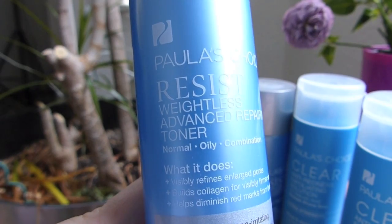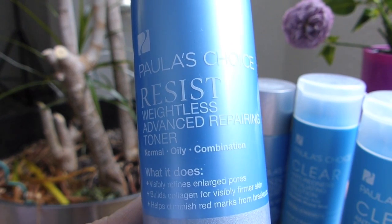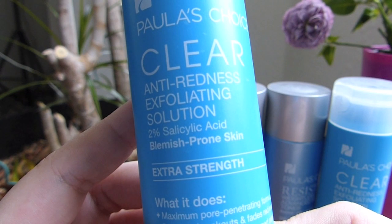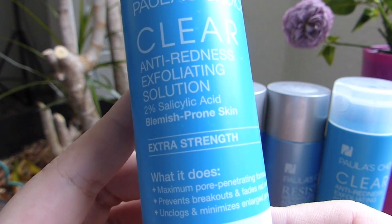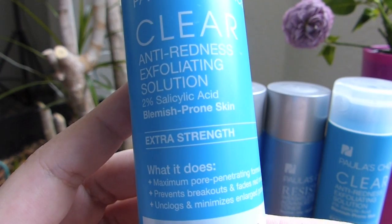All right, yeah, so it's definitely been 2 months since I've filmed an Empties because I have 2 of each of these Paula's Choice products. Holy crap. One of these is the Paula's Choice Resist Weightless Advanced Repairing Toner for normal, oily, and combination skin, and the other one is the Clear Anti-Redness Exfoliating Solution with 2% salicylic acid, extra strength. They've got a normal strength too, I'm pretty sure.